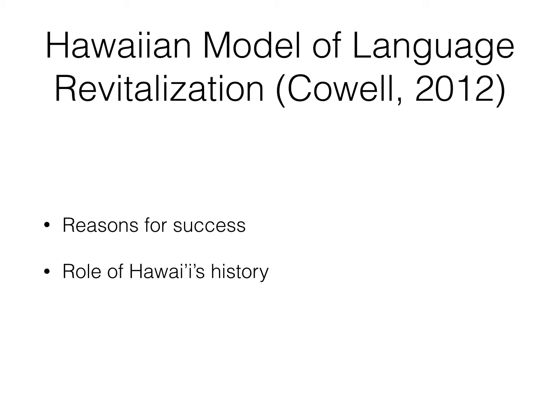Another reason for the success is the long-standing tradition of literacy in Hawaii. As we've seen before, the Hawaiian society was very literate before the Hawaiian language was banned by the US. Consequently, the materials used for the teaching of the language as well as the newspapers were still available for reuse. The topics addressed in these teaching materials reflect the native speakers' interests at the time. Therefore, the teaching materials used in the Hawaiian model consist of culturally appealing topics and do not need to be produced anew.